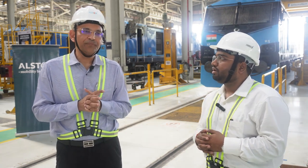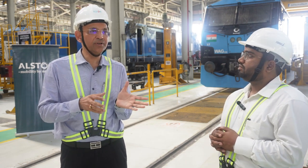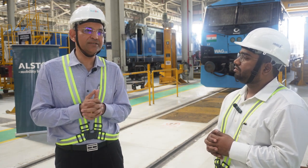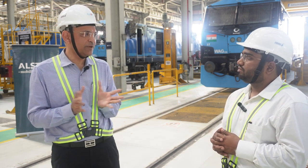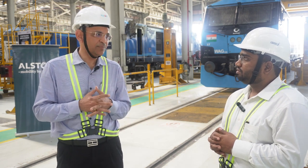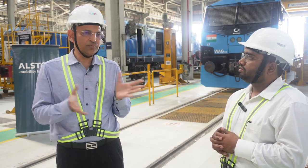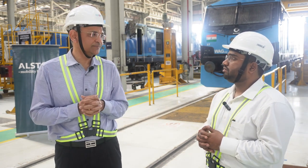These MSMEs obviously have been trained by us. We gave them transfer of technology. We have given them orders for a long run, depending on the contract period and supply duration, and very few components are being imported from outside, which is the bare minimum, as you explained, like IGBT, which we import from Japan, and so on. So we are actually developing a supplier ecosystem which will serve the needs of the country as we go forward in the rail sector.